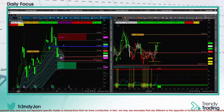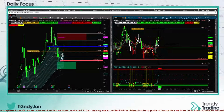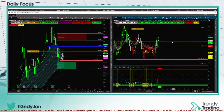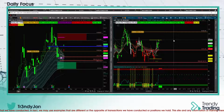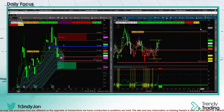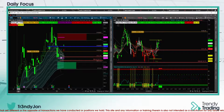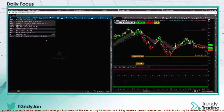As far as today is concerned, I would be looking for price to hold at around 122.75. And if we can break this resistance at around 123.70, I'm looking for a move towards 124.5. Anything more than that, again, 125.44. Let's go ahead and move into our next name, which is going to be Square.